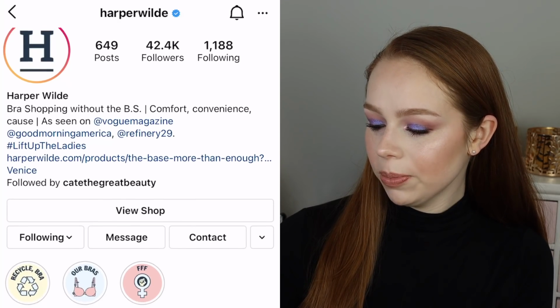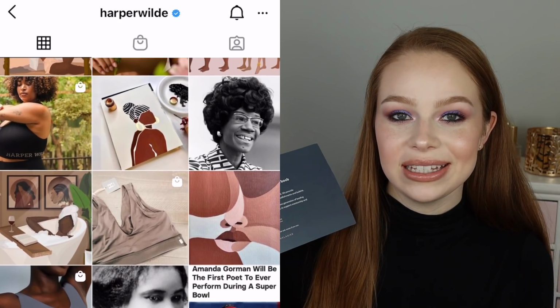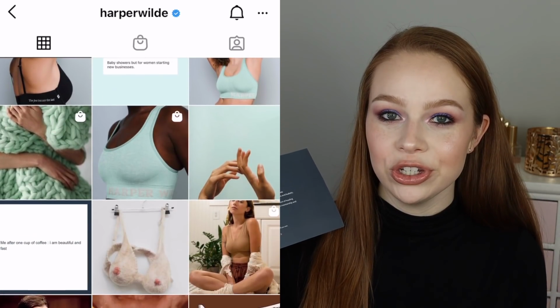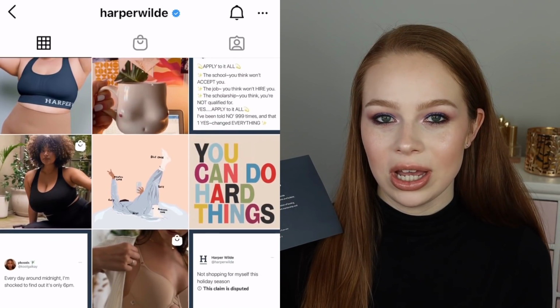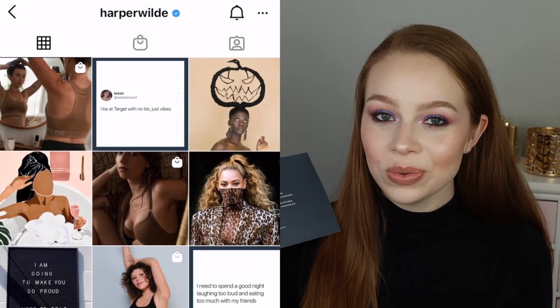So the brand is called Harper Wilde, and they're owned by two different women. I really like a lot of the things that they were doing when I was reading through their website. They actually have a program that if you purchase from them, you can send back some of your used bras. I think it goes up to 6, and they will recycle them for you because you can't really donate used bras. If they get donated, they get thrown away. So it's a really great way to be able to recycle them.